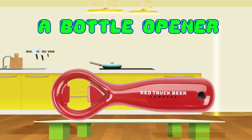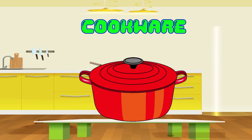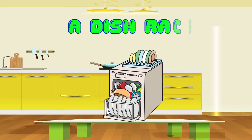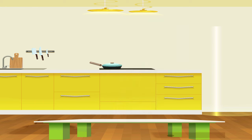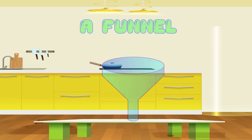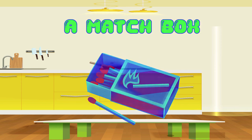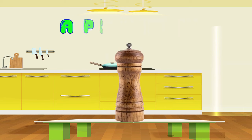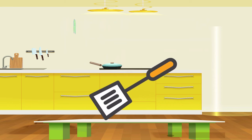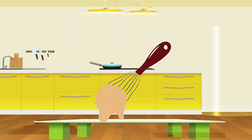A bottle opener. Cookware. A dish rack. A funnel. A matchbox. A paper mill. A spatula. A whisk.